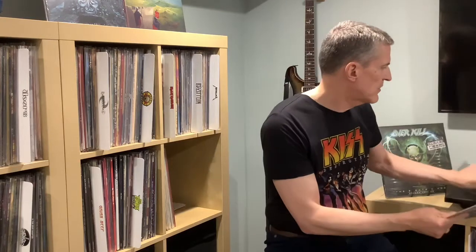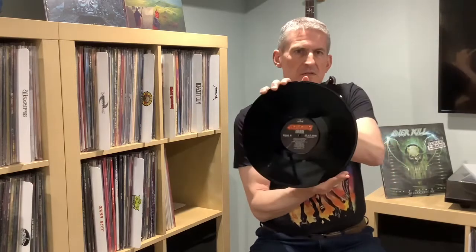I'll take a look at the vinyl before we move on to the next one. This is on the Mercury label. There's side A, and there's side B.